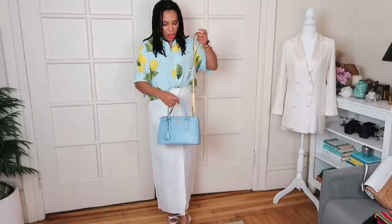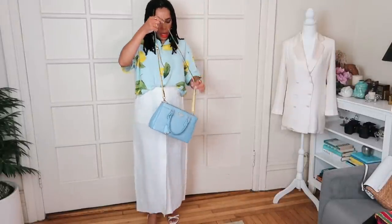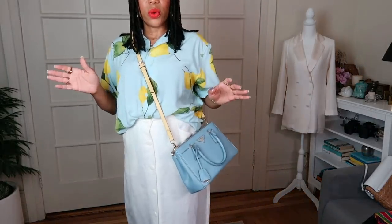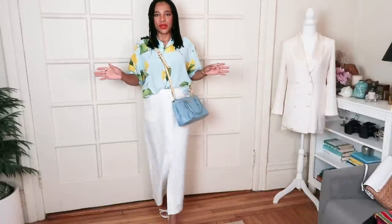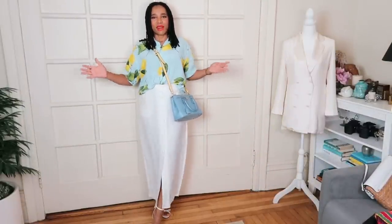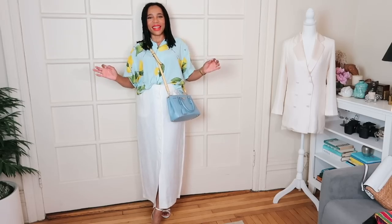I do have a crossbody. I got this little contrasting crossbody in yellow. So I could also wear this crossbody if I wanted to. So this is just such a cute little relaxed look, and I love this.